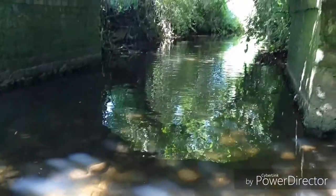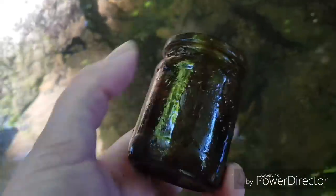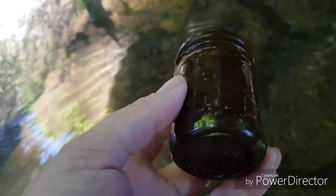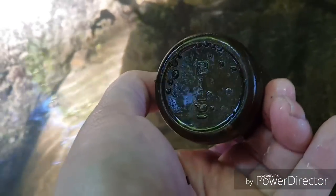I'm just going to go up under the bridge now, see if there's anything there. I'll let you know. So first glass find of today, this little jar just resting on the riverbed. I can't see any marks on it or anything. And we found a few of these, but hopefully it's a sign that there are more bottles and things to come. So we'll keep looking.